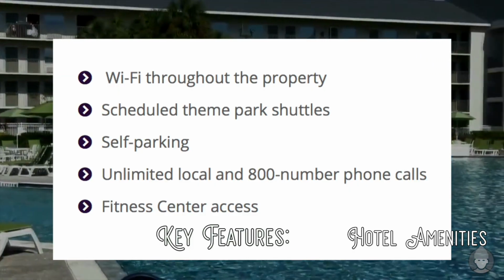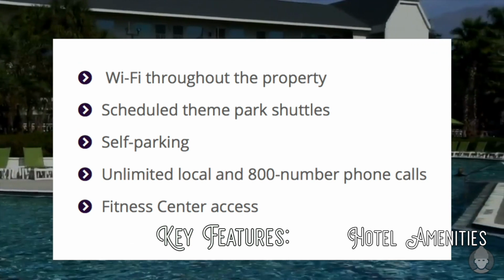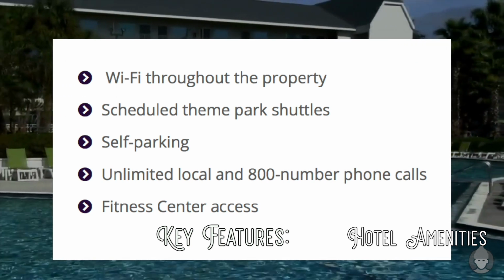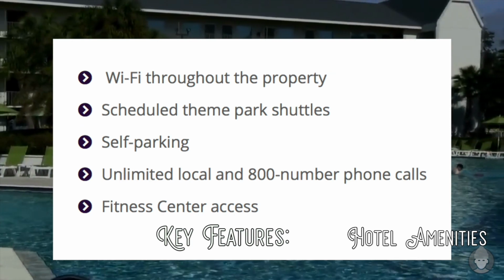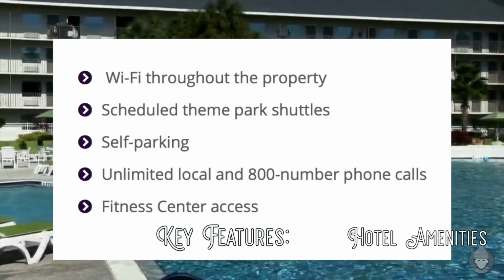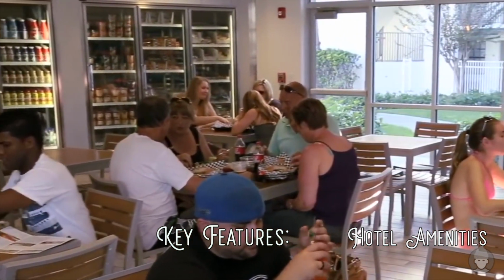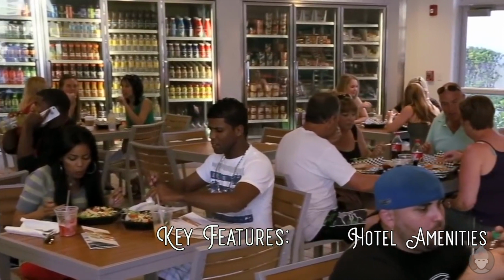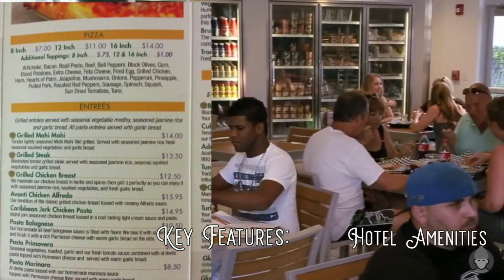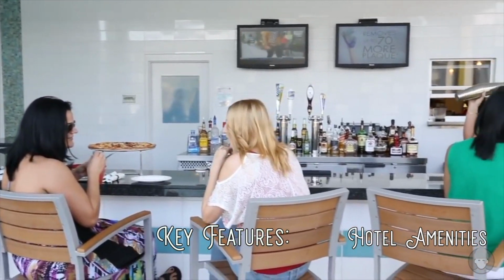So as mentioned, with this hotel you pay a daily resort fee of $14 including tax per room per night, and this includes Wi-Fi throughout the hotel, scheduled theme park shuttles, self-parking and fitness centre access. In addition to the lobby barista, this hotel offers the cafe and marketplace, which offers counter-style restaurants serving breakfast, lunch and dinner, and at poolside you have the Avanti pool bar and grill.